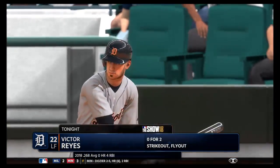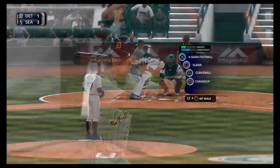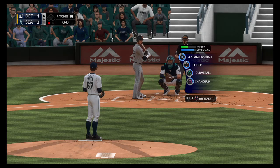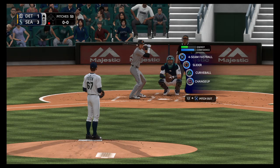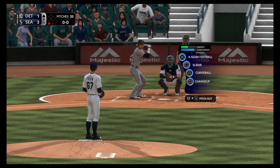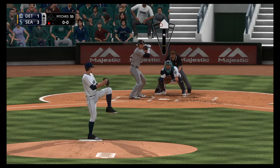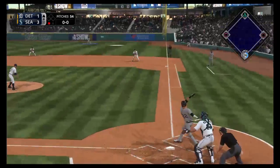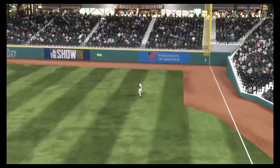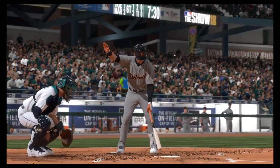So back at the top of the Detroit lineup, digging in, Victor Reyes. He'll look to bounce back after striking out his last time up. First pitch coming. Here it is. Fly ball out to straightaway right. Zobrist has it in his tracks. Makes the play, and there are 2 gone now.